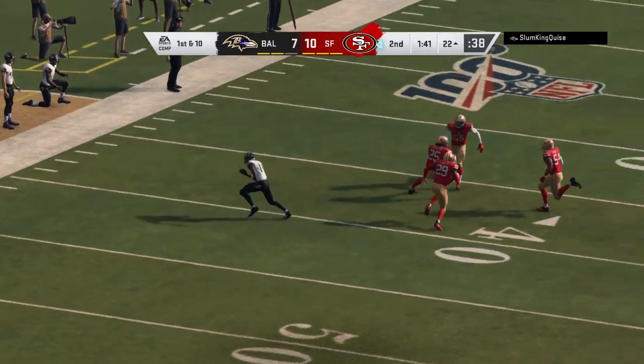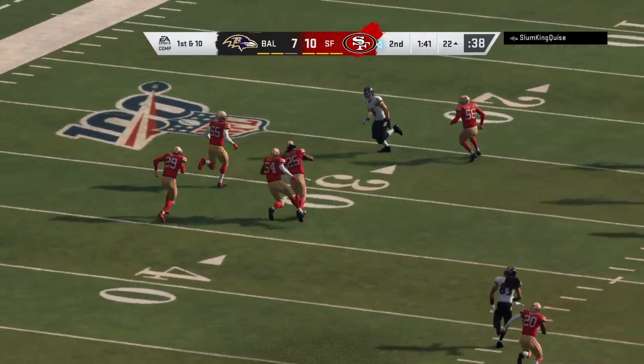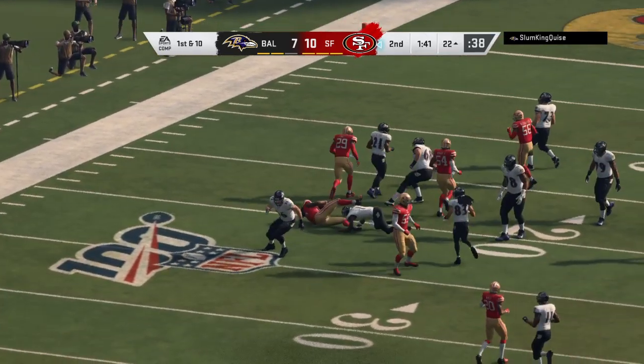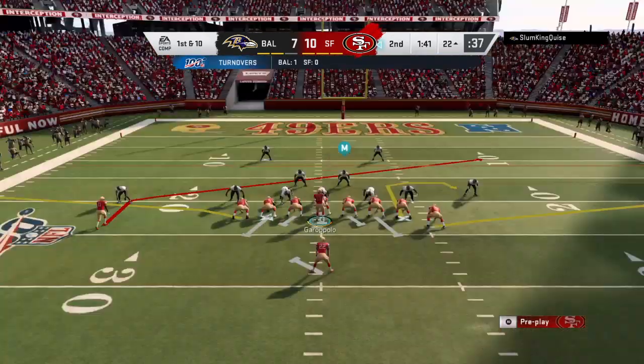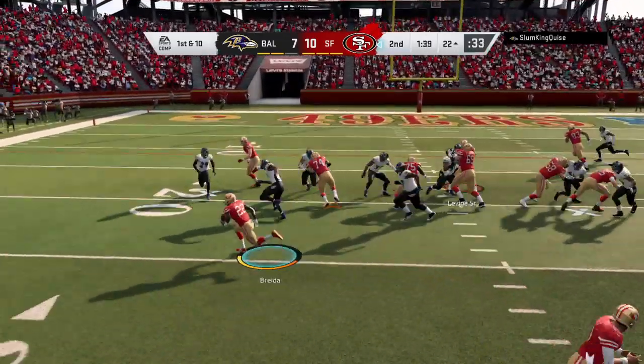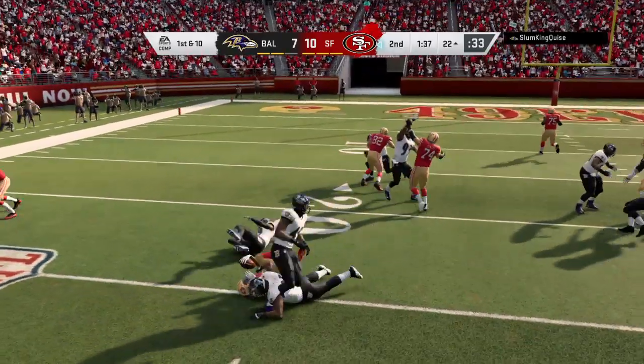When we talk about the best corners in the league, we're usually saying shutdown corners. Guys you can't complete passes against. Richard Sherman fits that definition to a T. The best part of his game, no wasted moves. He studies the opponent so well, hard to get a pass on Richard Sherman.